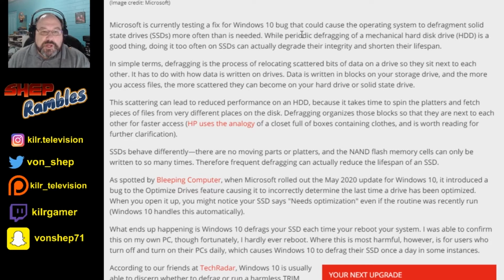While periodic defragging of a mechanical hard disk drive is a good thing, doing it too often on SSDs can actually degrade their integrity and shorten their lifespan. In simple terms, defragging is the process of relocating scattered bits of data on a drive so they sit next to each other. It has to do with how data is written on drives. Data is written in blocks on your storage drive, and the more you access the files, the more scattered they can become on your hard drive or solid state drive.